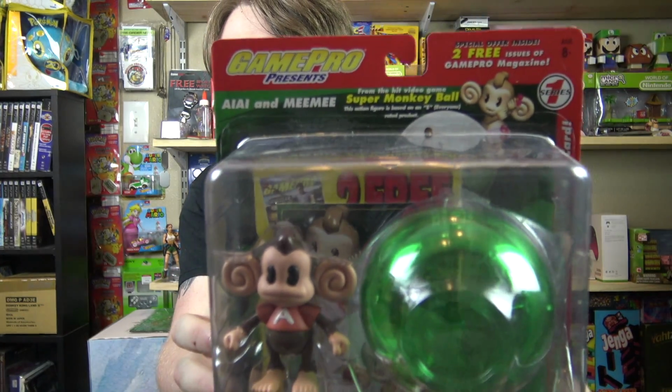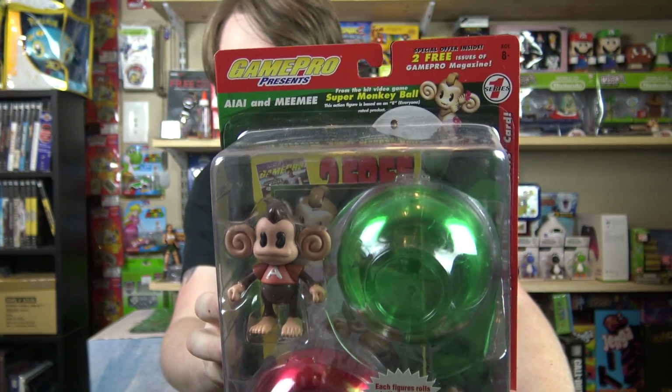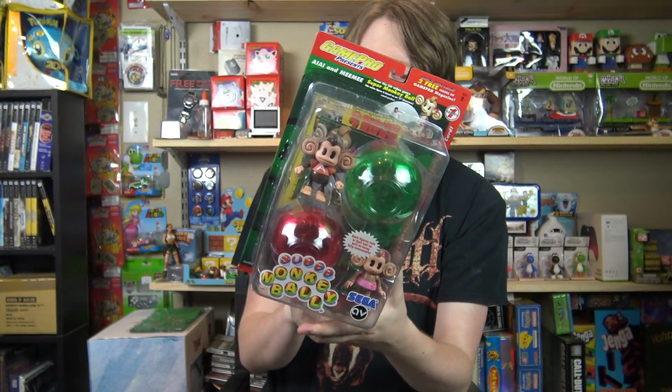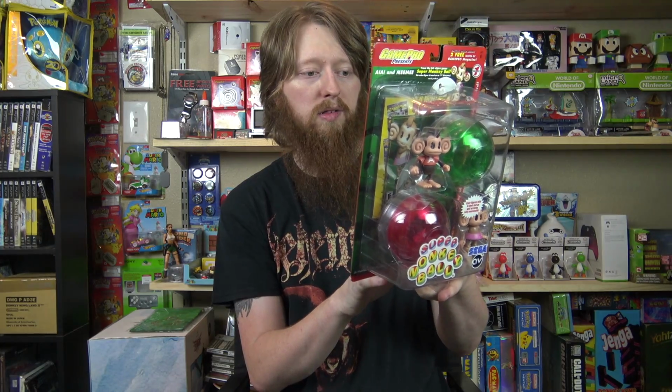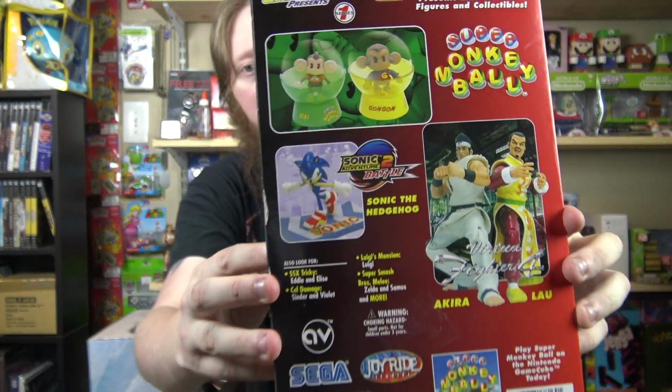Then the last one here from the GamePro Presents series I think is the coolest one that I have, and this is from Super Monkey Ball. Very, very cool. Obviously, Super Monkey Ball being a GameCube game, and a very good one at that. So, very glad to have this one. And it's got some pictures on the back for Virtua Fighter 4 and Sonic Adventure 2 Battle. So, some other figures that I would definitely like to pick up at some point, but so far, these are the only ones I've ever seen in person.